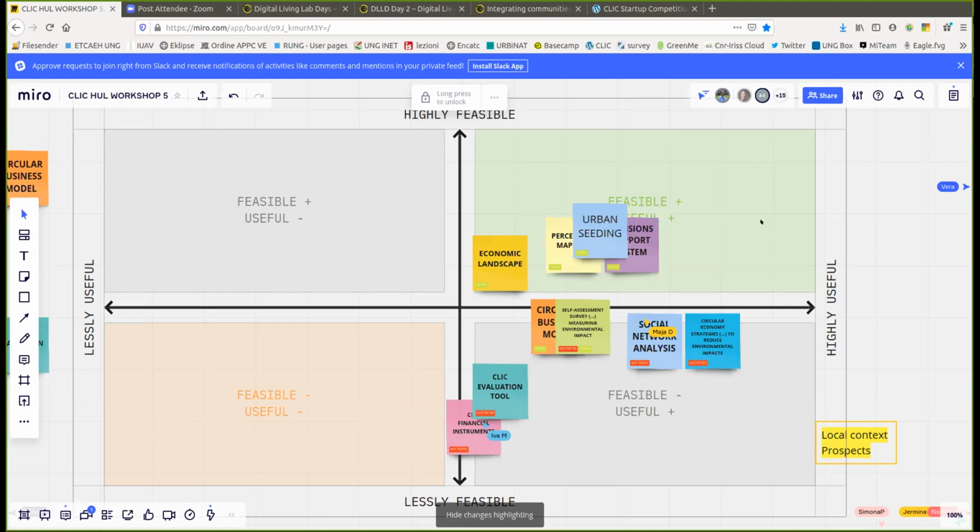Some others can be useful, I would say, but somehow less feasible for the city of Rijeka, especially the financial instruments, because we have seen that there is, at the moment at least, a strong difficulty in implementing mixed tools in financing cultural activities, although this would be very appreciated in the framework of the Cultural Capital 2020. The CLIC evaluation tool we positioned as less feasible because it's quite expert oriented, requiring good skills and a lot of investigation, which is maybe at the moment more difficult to implement in the city.